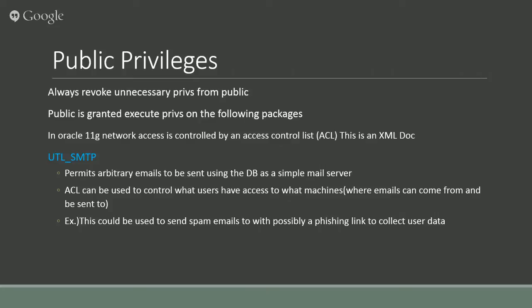So the first package is the UTL_SMTP. This is a simple mail server for the database, and it permits arbitrary emails to be sent using the database. The ACL, the access control list, can be used to control which users have access to what machines, where emails can come from and be sent to. So let's say you want a user to only be able to send an email from his machine to his manager's machine. You could use the ACL to specify that is the only path those emails can take. Otherwise, it will get rejected.